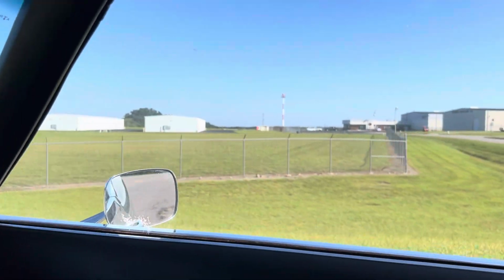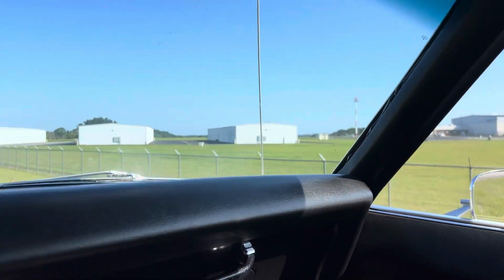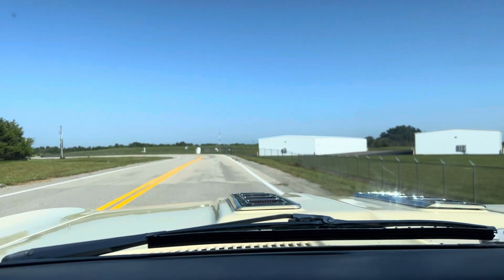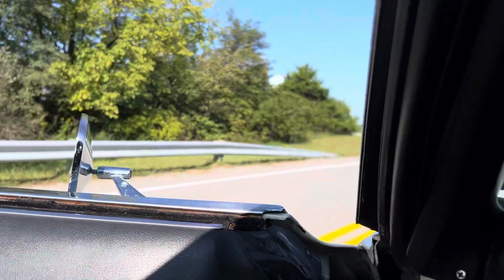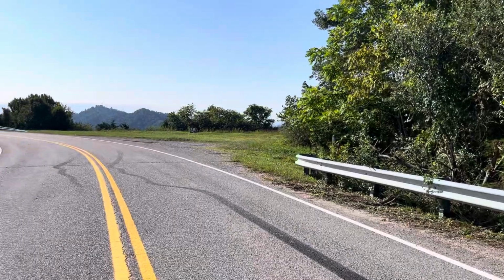There's the airport. Some hangars. Hangars over here. This was done on a reclaimed mine site. As y'all know, coal is essential to Eastern Kentucky's economy at the moment. Always has been, always will be. And there's a beach over there.